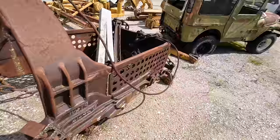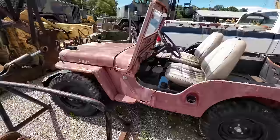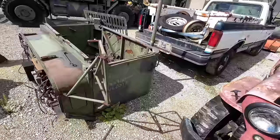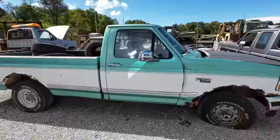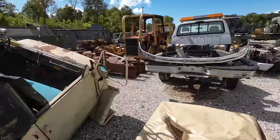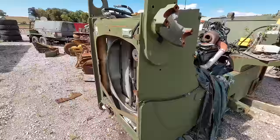Couple old Willys Jeeps here. Not too rough. I mean, for around home, that'd be pretty good. CJ2A here. Oh, I like a 2A. Very nice. Got some army truck parts. Bunch of side boom components here. Oh yeah. Got some Ford truck graveyard here. All kind of track frames back here. More army truck parts. Look like 850J parts. All kinds of goodies.